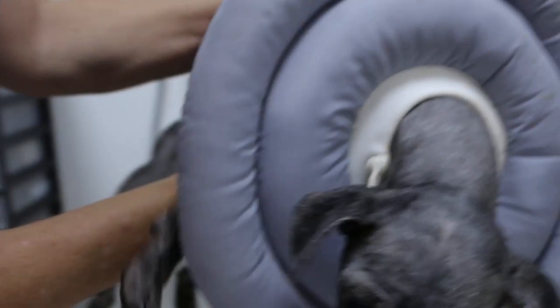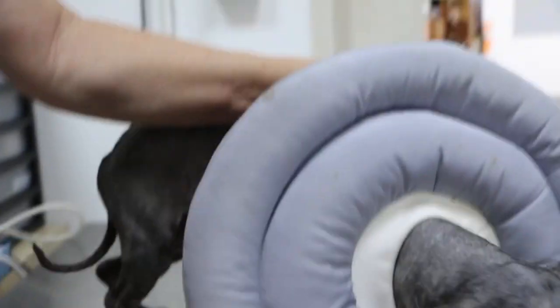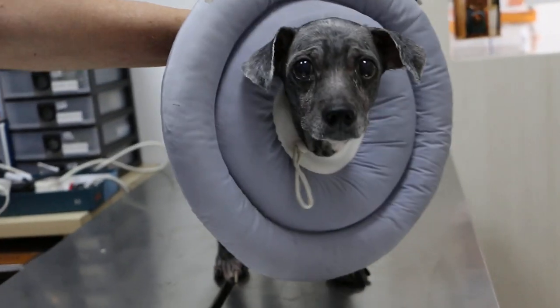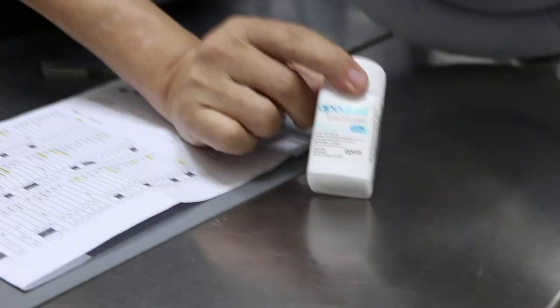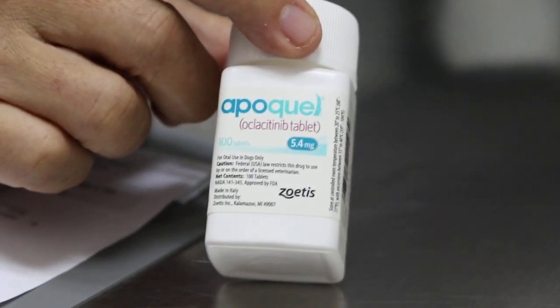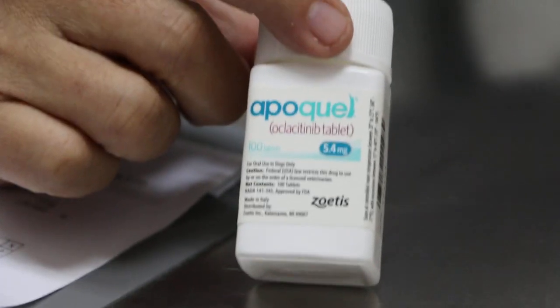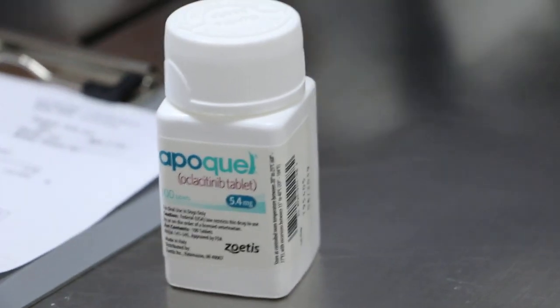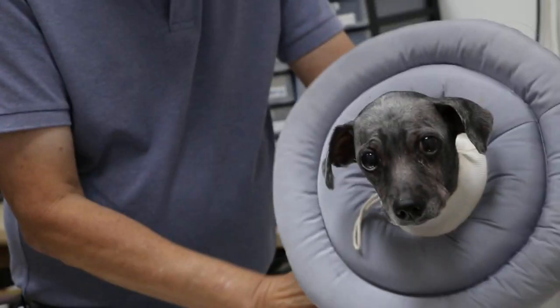Now, for the starting, the dog has to be given Apoquel first. Apoquel is one of those immunosuppressants which should not be given in the presence of infection. So we have to treat the infection first. Now this one, the owner has to give for, let's say, 12 weeks, and this will relieve the inflammation, but it's not a steroid, so it's not as bad as steroids, because steroids cause the dog to be very thirsty and to pee a lot, which the owner doesn't like, and also suppress the immune system.